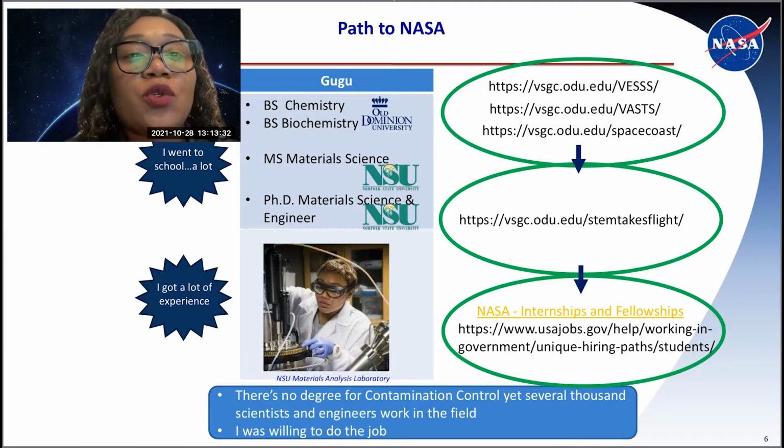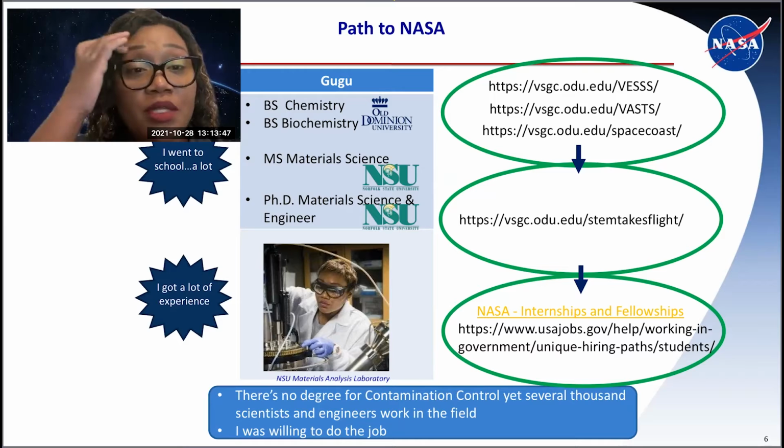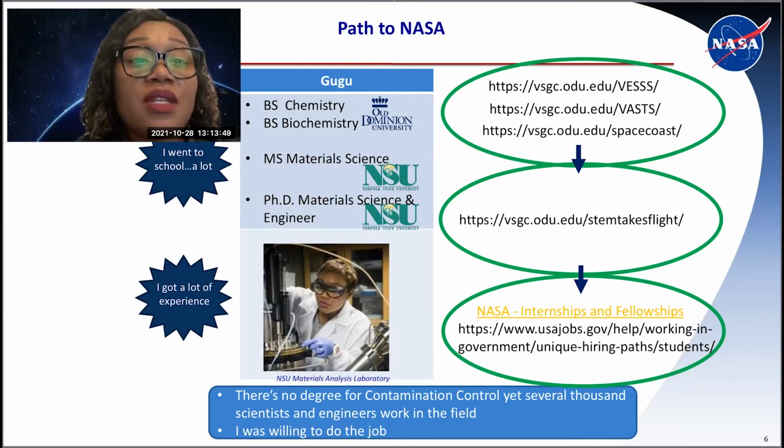From there, there are also programs specifically geared towards community college students. STEM Takes Flight is one of the biggest ones that I've been recruiting for myself, for students to come work with me, and that's the one there in the middle. And then at the end, there is another program, the NIFS, the NASA Internships and Fellowship Program, another way to come in as a college student at any level, whether you're at the undergraduate level or working towards your PhD.